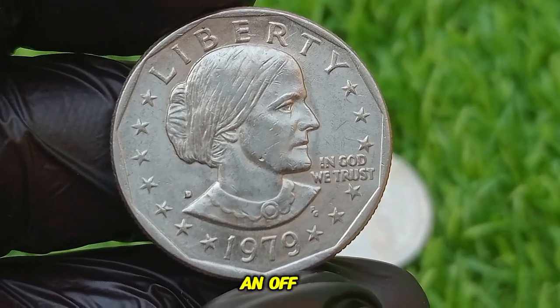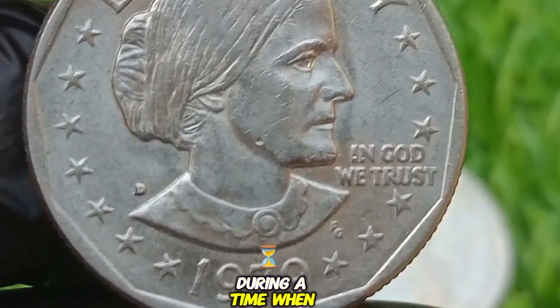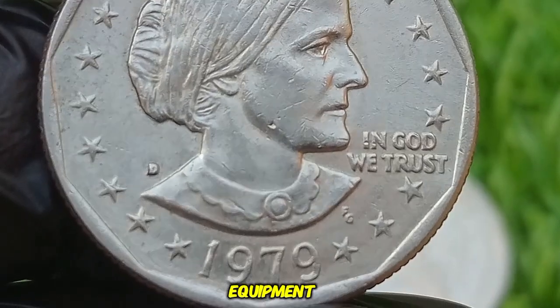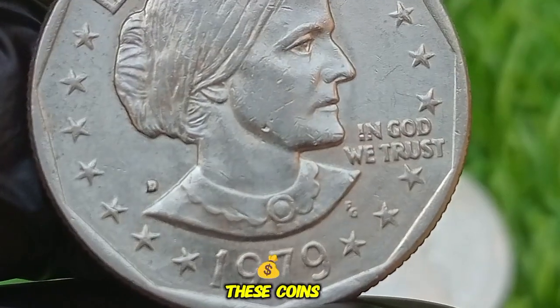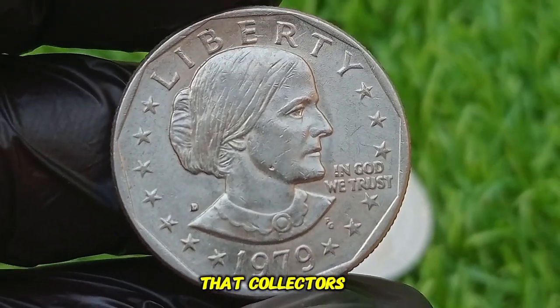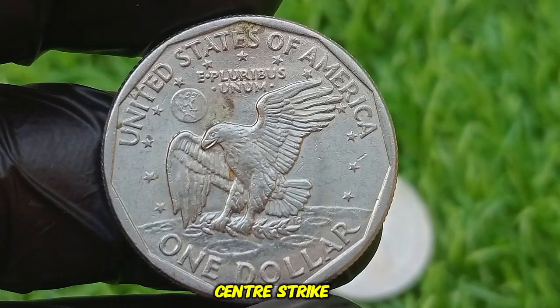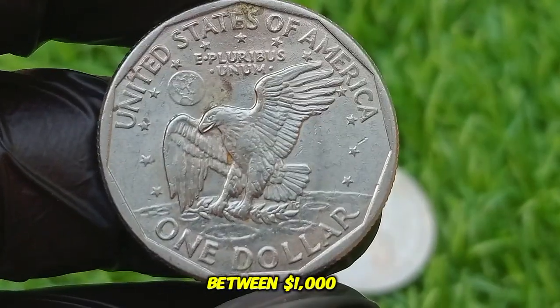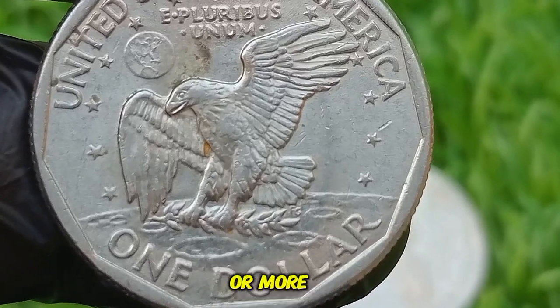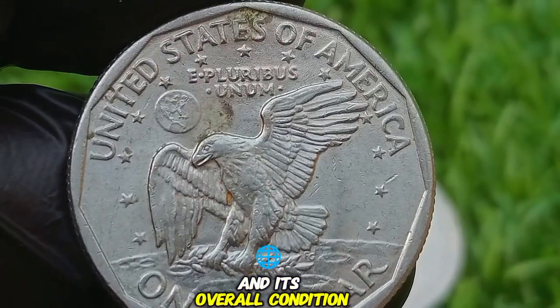Anthony dollar, an off-center strike is particularly valuable because it was produced during a time when the mint was still perfecting its equipment and techniques for striking these coins. The off-center strike error creates a distinctive look that collectors seek. Value: a 1979 D Susan B. Anthony with an off-center strike can easily be worth between $1,000 to $5,000 or more depending on how far off-center the coin is and its overall condition.